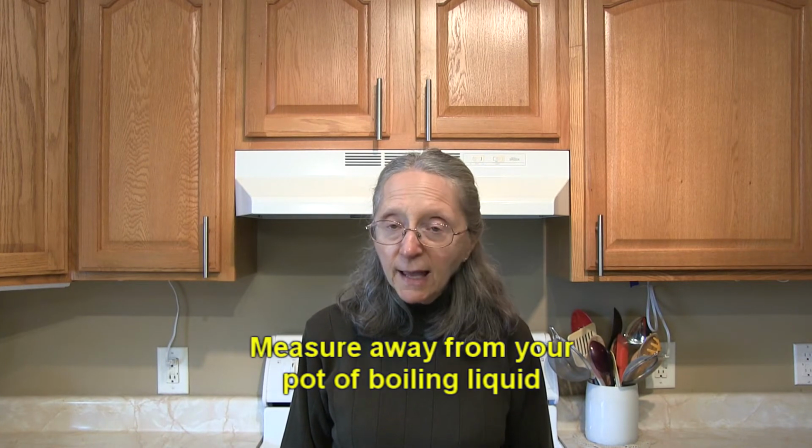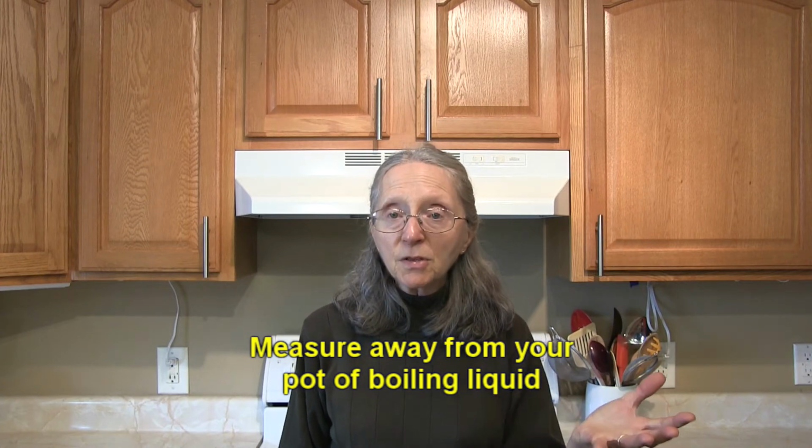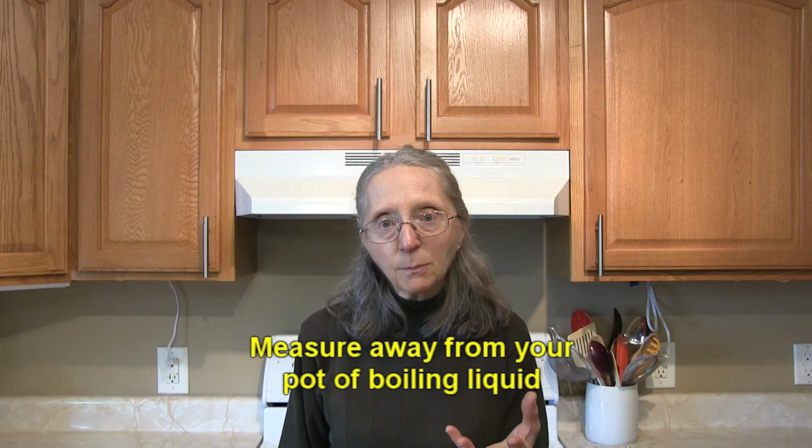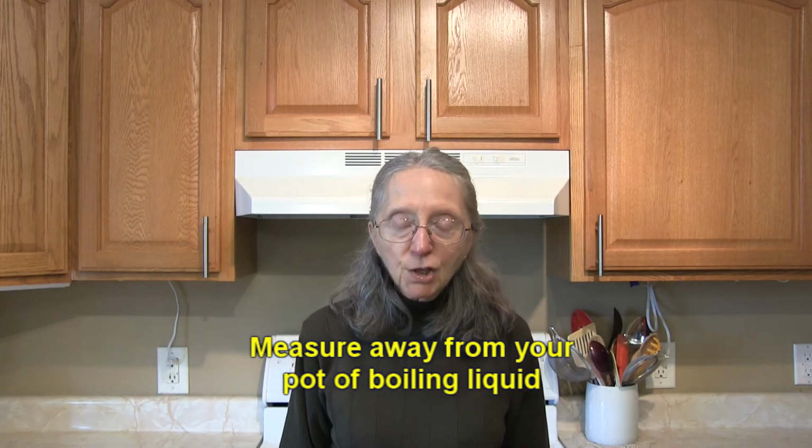So again, don't measure it near boiling liquid of some sort, because that's going to add moisture to it inside the container. You don't want to do that. So make sure you do it away from the stove and have a dry spoon.